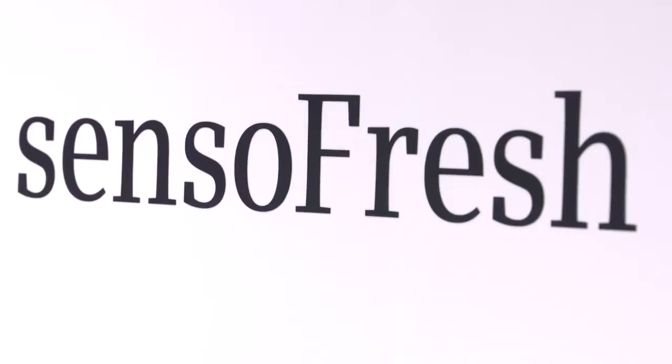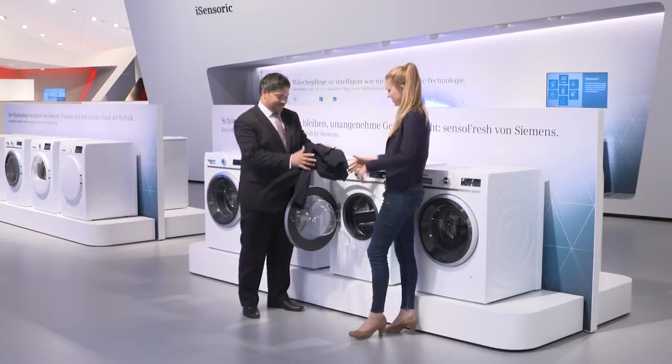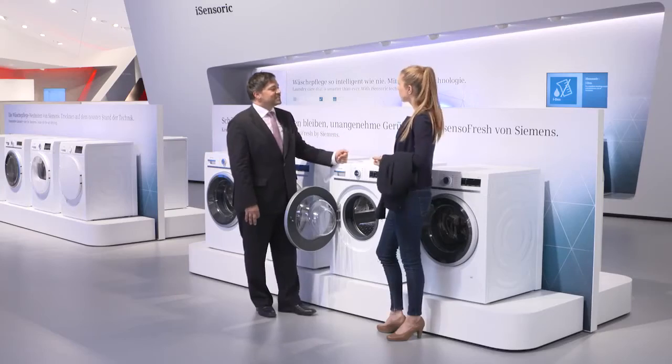And how can this effect be used for washing machines now? Because the SensoFresh program is not actually a washing program in the conventional sense. It is particularly suitable for ladies' suits, jackets and blazers. Items that actually should be dry cleaned. You're absolutely right. Look here, this jacket has just been finished. Okay, looks like new. But smells better. Exactly. Sometimes simple airing just isn't enough to fight tobacco smell or food odors. SensoFresh is the optimal solution here. Another Siemens innovation I would just love to have at home.